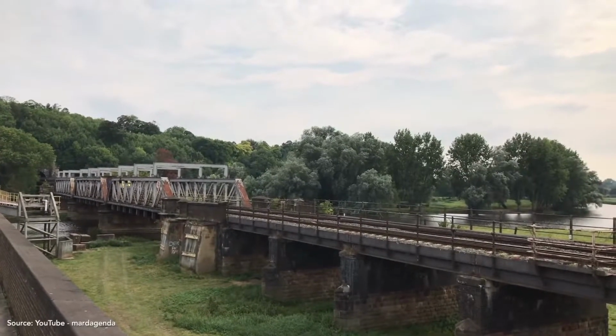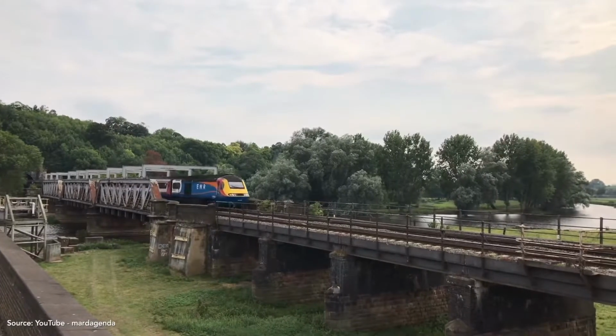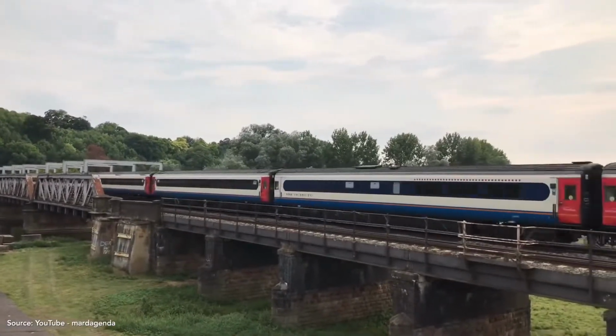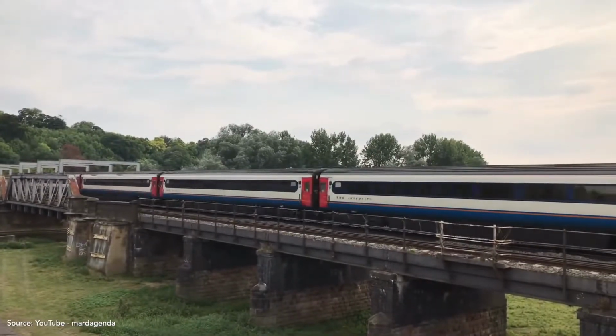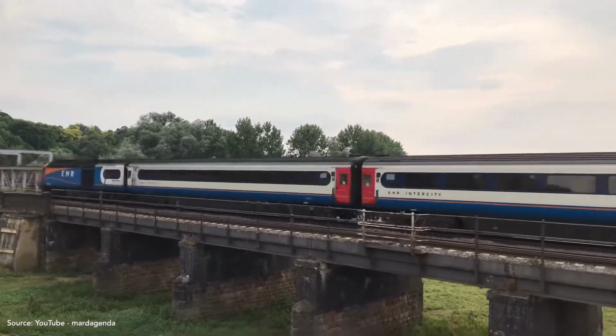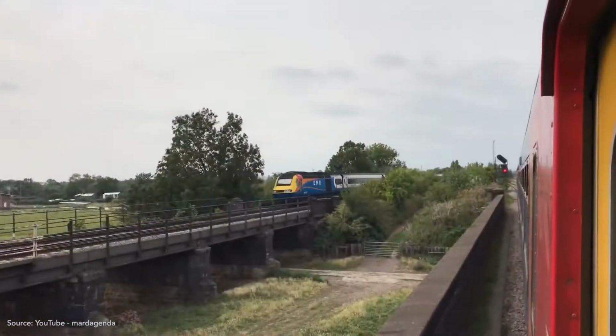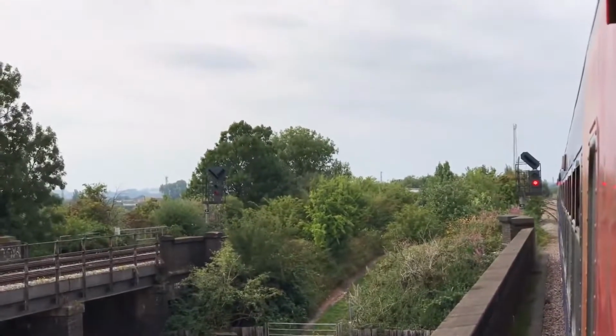My favourite power car is 43059, and we were involved in an incident together. We were out on the track and we hit the overhead lines, had some damage. I had to rescue it and the people and get them home and everything like that. So that's probably my biggest memory of that 43059.